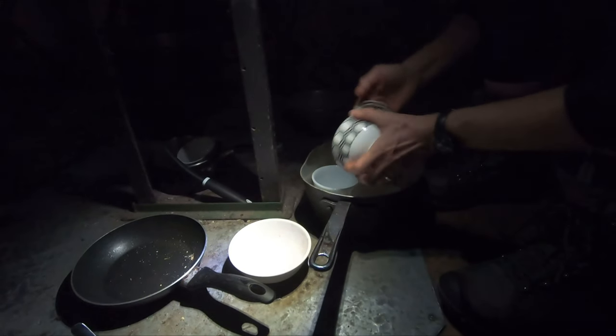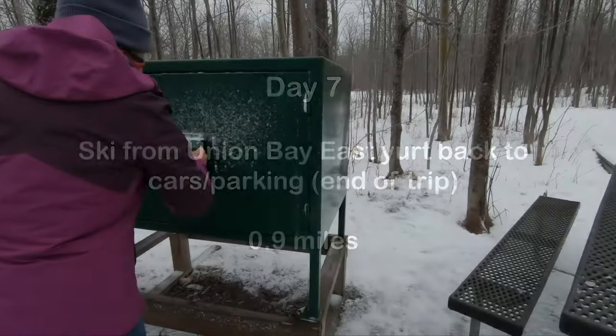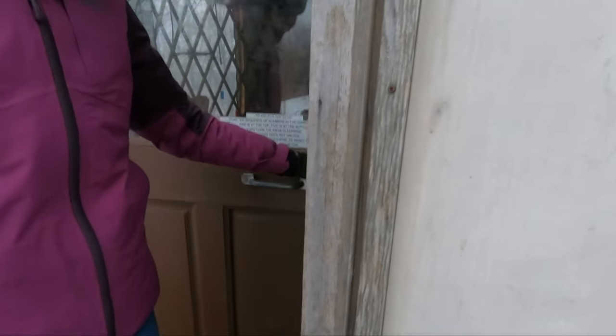Dishwashing operation. Gonna feed the little chickadees one more time. Somebody left bird seed for us to share with them. Okay, we're leaving the Union Bay East Yurt. Feed the chickadees.